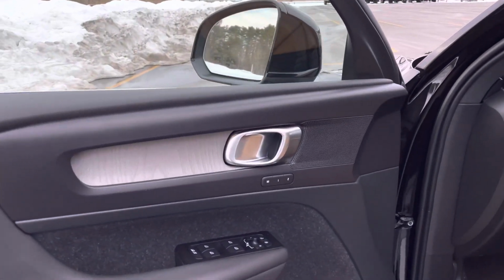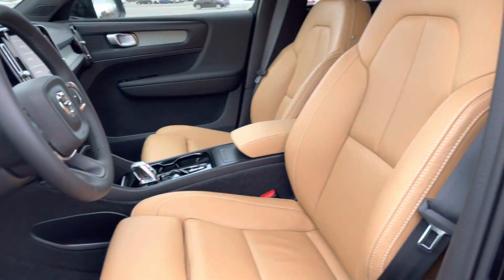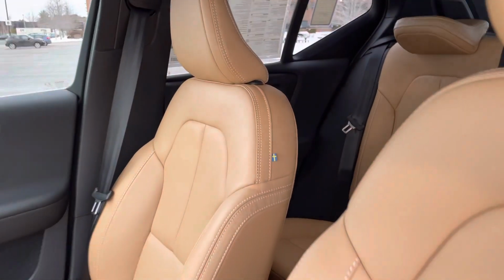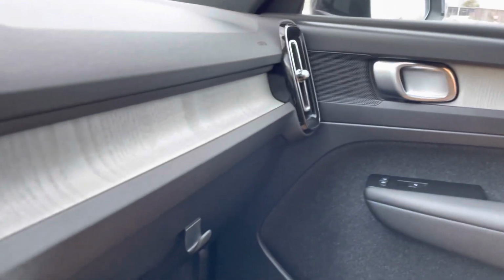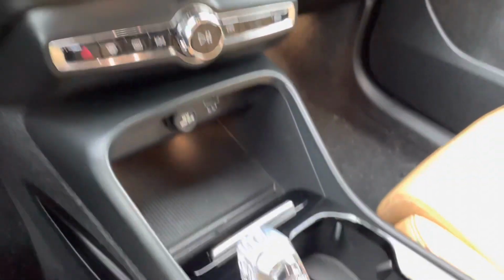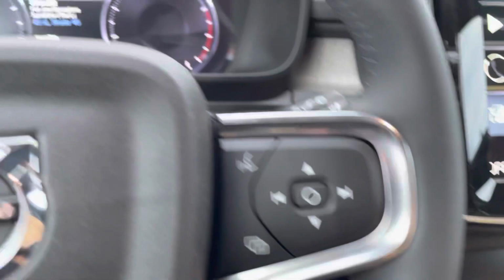Memory seating for 2. There is a good amount of space in the side door there. Beautiful seats, beautiful stitching, real wood inlay. This has the crystal gear shifter knob.